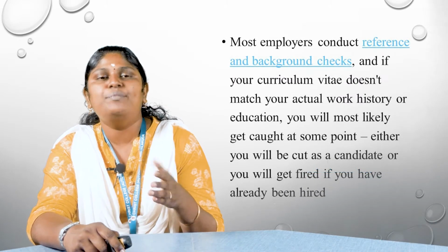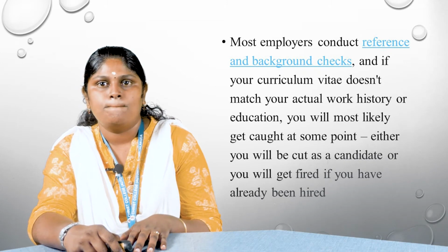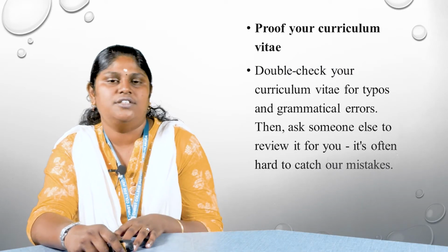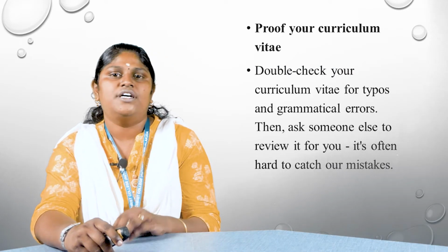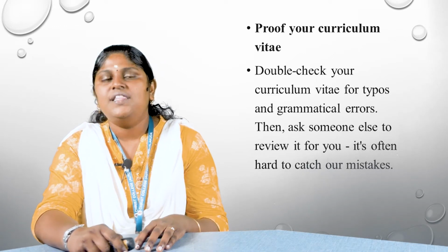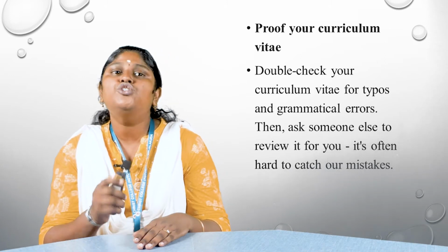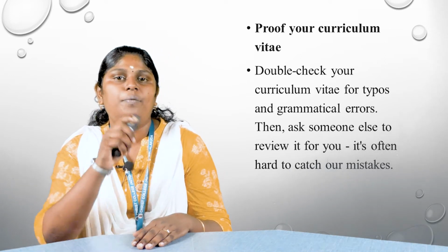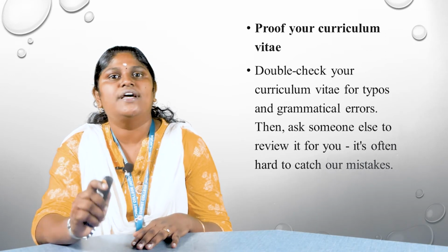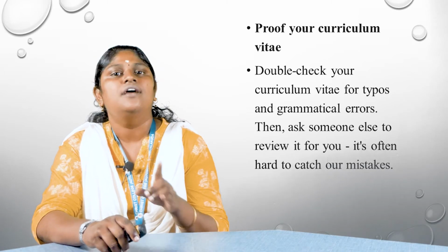Then whenever you are submitting a curriculum vitae, check the format. Okay. Then proof your curriculum vitae. That is, double check your curriculum vitae for typos and grammatical errors and all. Then whenever you are writing a curriculum vitae, please choose an appropriate format. Make sure you choose a curriculum vitae format that is very much appropriate for the position you are applying for.